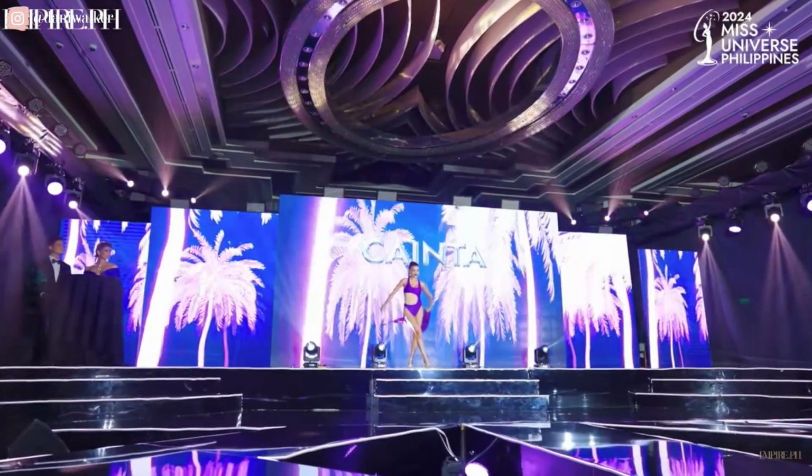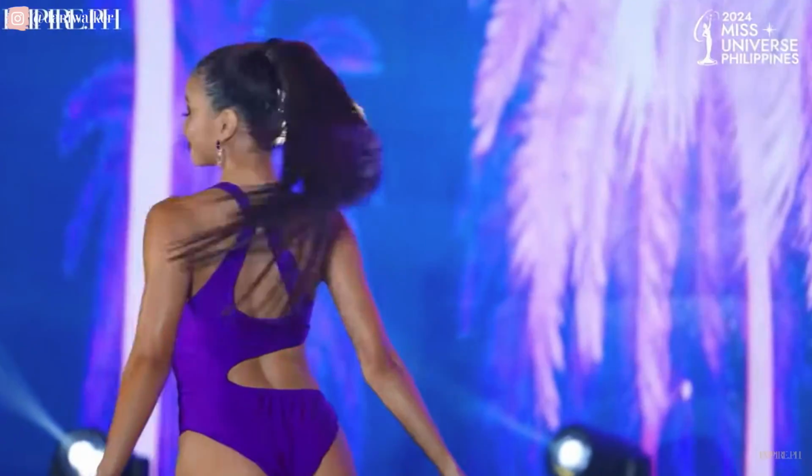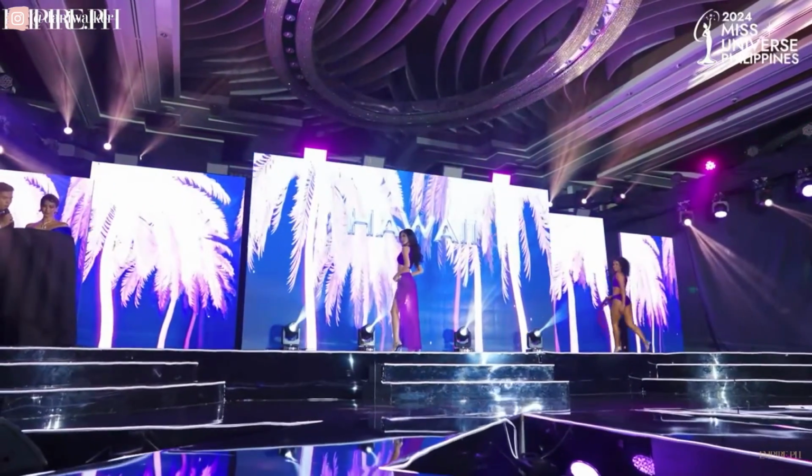Kayinta, she had her signature side walk down the stairs. I kind of love that she always does that. She's also super confident. The eyes are so expressive for her, once again, like always. And she has such a genuine smile, and she really nailed her exiting angle and pose. Well done.